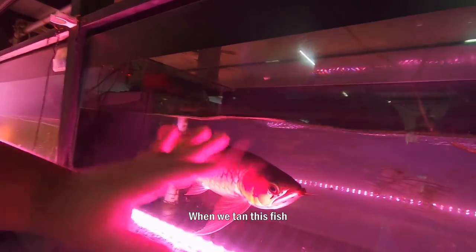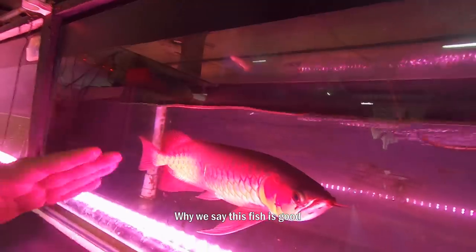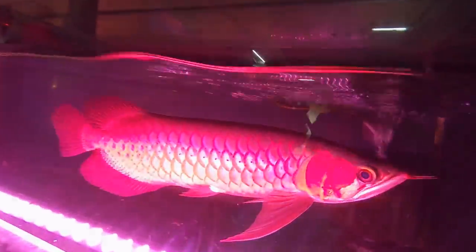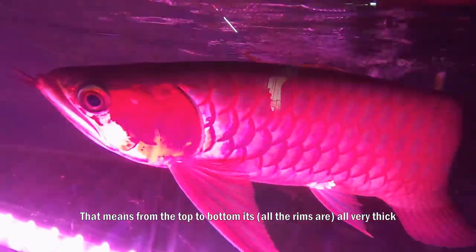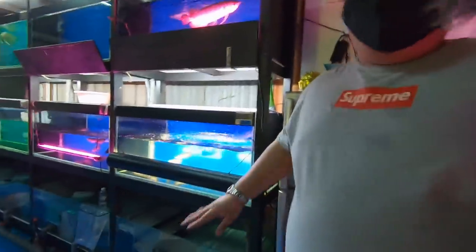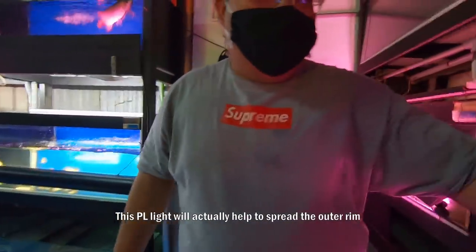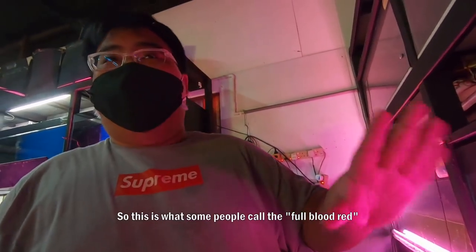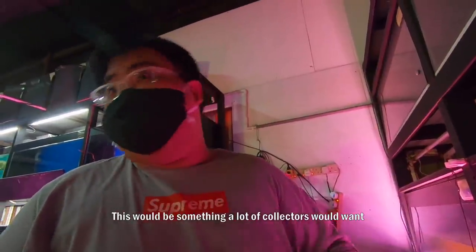When we tan this fish, this fish is good until the outer rim reaches about 2 to 3 mm, meaning from top to bottom it's all very thick. We will use PR light. This PR light will help to spread the outer rim to cover the entire scale coverage. So this is what some people call the full block. This would be something that a lot of collectors will want.